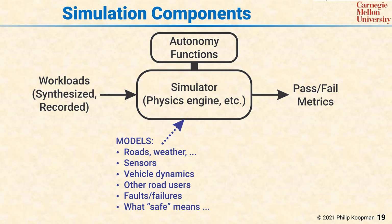You'll also need a rigorous design of experiments. There will be way too many combinations of all the conditions across all these models to run every possible simulation. So you'll need a structured approach to make sure that you squeeze the most information out of the simulations you can afford to run, and that you run enough simulations to provide sufficient confidence of safety at the end of the simulation campaign.